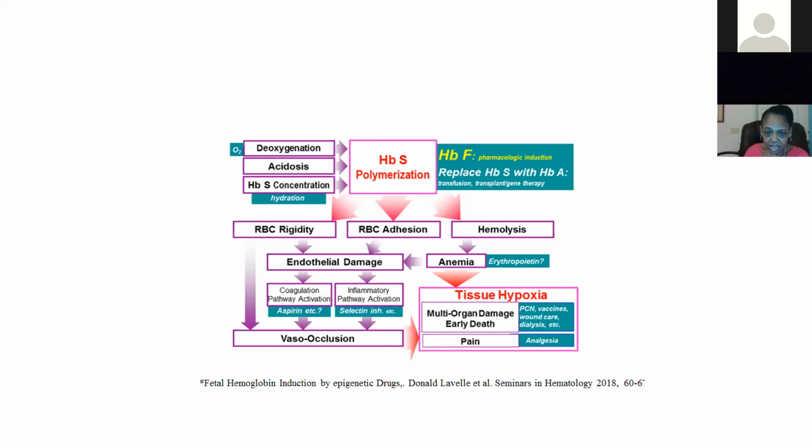The right cascade takes those same deformed red cells. They now have become sickle-shaped because of the polymer formation of hemoglobin S, and they will have a shortened lifespan of about 2 weeks instead of 2 months. This hemolysis leads to jaundice and severe hemolytic anemia that contributes to the tissue hypoxia and organ damage that we know leads to ultimately a shortened lifespan.